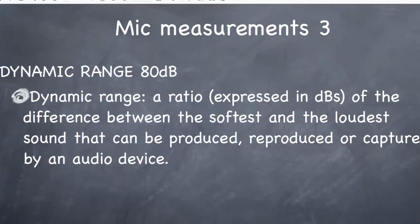If you're buying a microphone for the pure purpose of recording cars smashing into each other and gunshots, then dynamic range really isn't quite as important because it's not about nuance here. You'll probably care much more about the max SPL level.